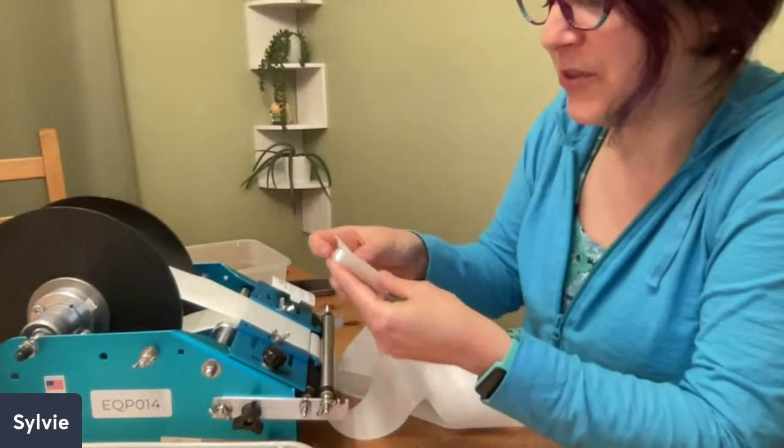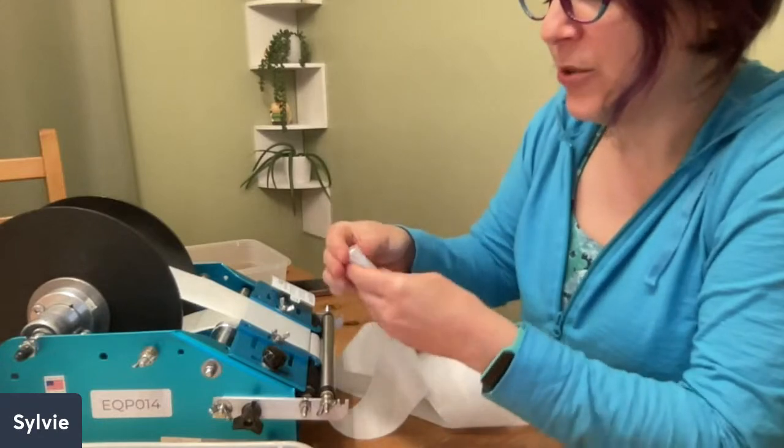Fortunately, you can reposition them pretty easily and put it on nice and straight. Okay, so I'm going to come here and go to the comments.